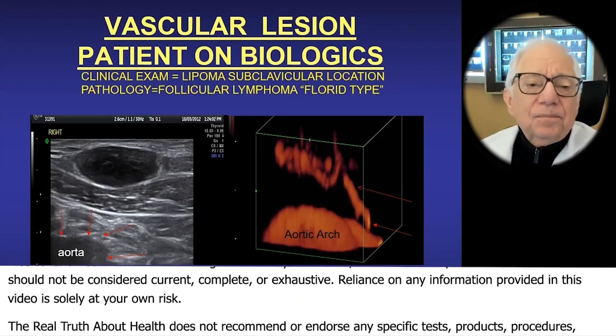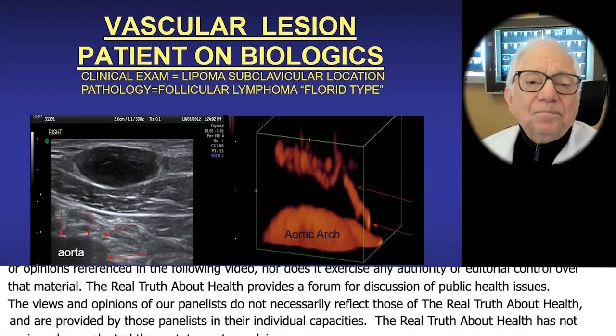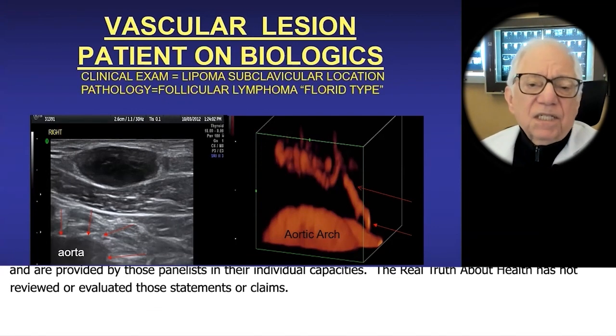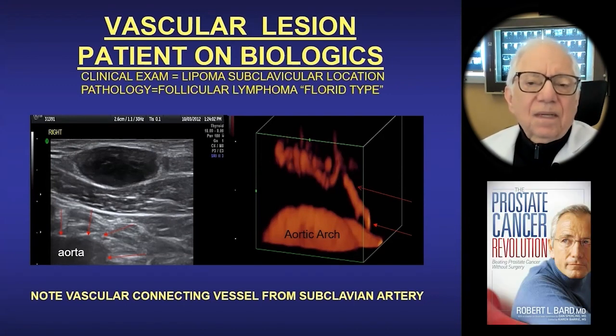We have great results from treating inflammatory skin disease like psoriasis, rosacea, with the biologic treatments. The only problem is because it alters the cell biology, sometimes people develop cancers.